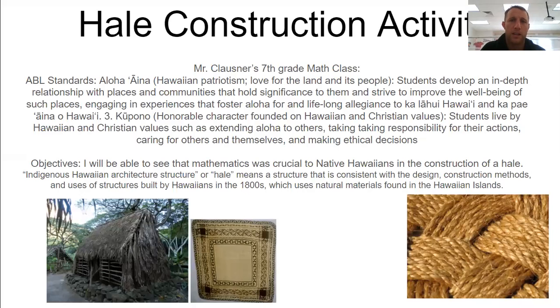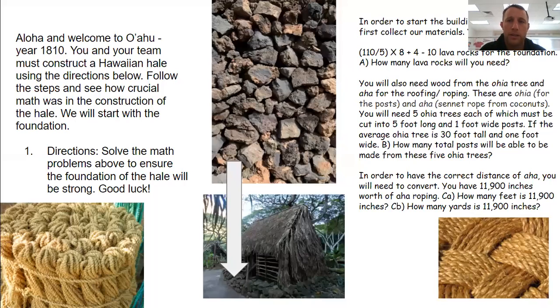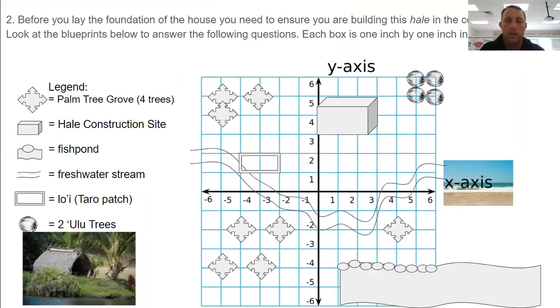Next is the Hale construction activity. So last year I had this as like a maker space, but we won't be doing that this year because of coronavirus. So you're going to read through all this and here are the standards and the objectives. And we're going to learn a little bit more about building and constructing a Hale, a Hawaiian settlement. So here are the directions. You're going to use the math to solve these problems. As you can see, we've got PEMDAS there. We've got conversions from inches to yards, all that.